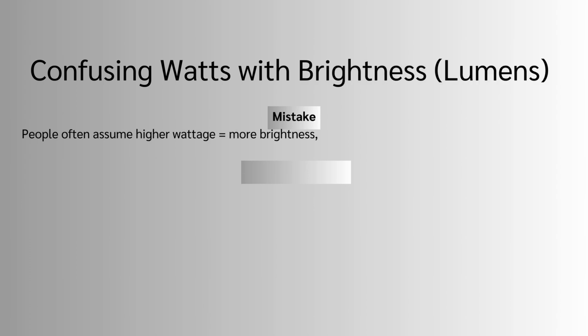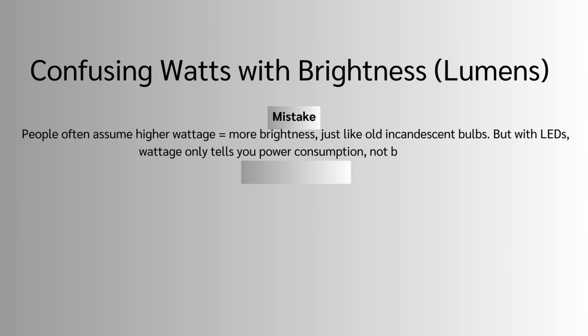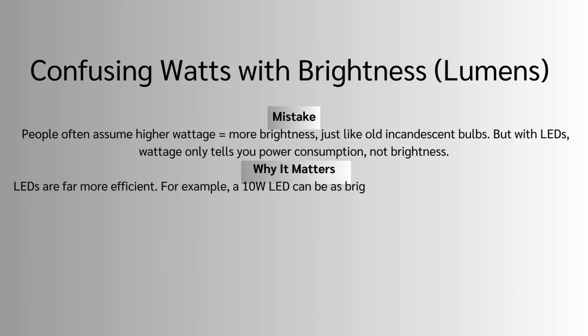People often assume higher wattage equals more brightness, just like old incandescent bulbs. But with LEDs, wattage only tells you power consumption, not brightness. Why it matters: LEDs are far more efficient. For example, a 10-watt LED can be as bright as a 60-watt incandescent bulb.